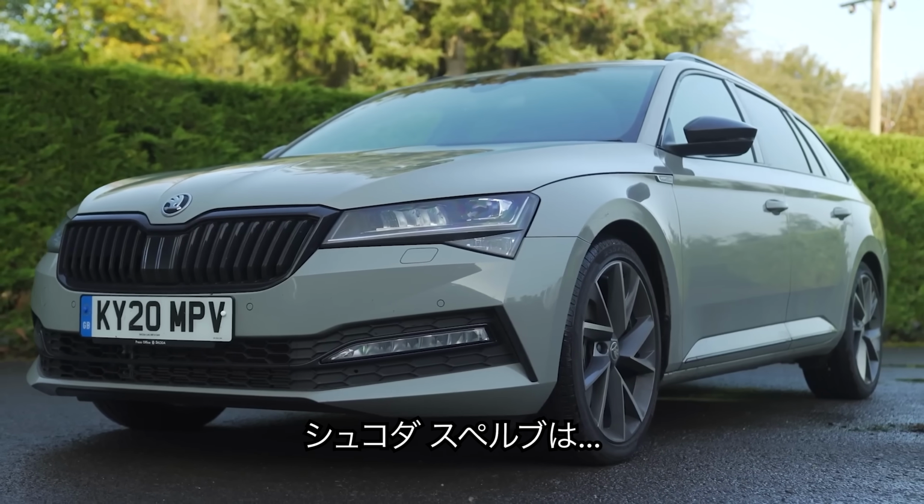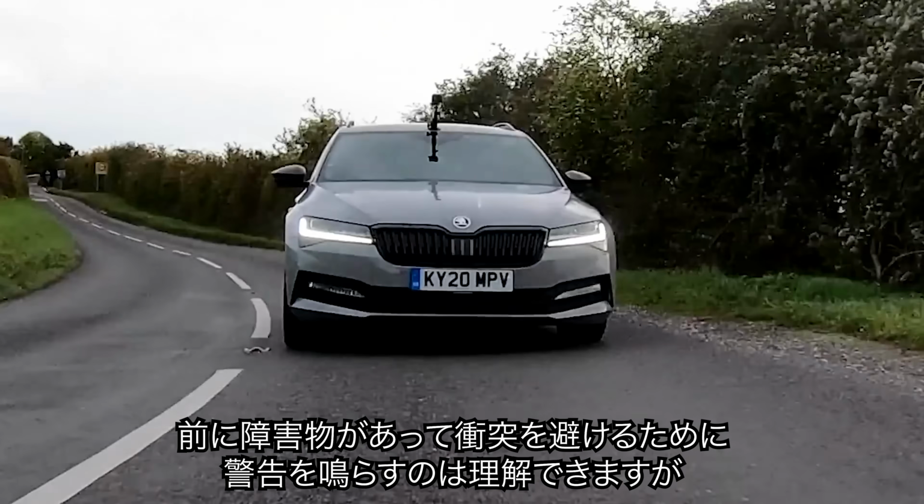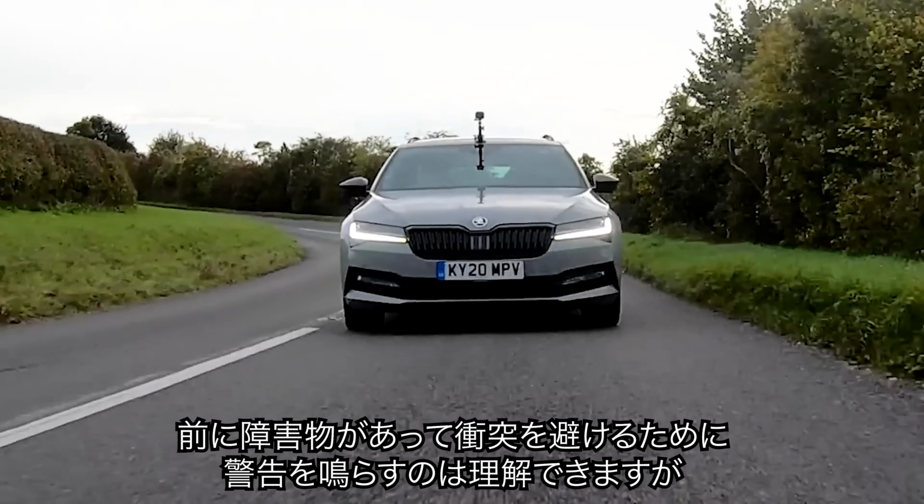And listen to this racket from the Skoda Superb. Alright, let's check out the back seats. Shut the hell up! I understand why some cars beep if they detect an obstacle ahead.